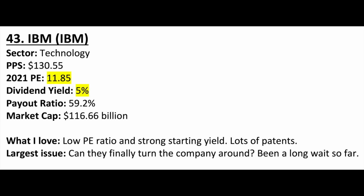Trading at a PE of 11, dividend yield of 5%. What's not to like? I love the low PE ratio, the strong starting yield. I love the fact that their patent portfolio is rivaled by few. They have so many different patents. What is the largest issue with these people is, will they ever turn this thing around? Revenue has been stagnating, flatlining for so many years. Can they finally get back on a growth trajectory? We shall see. That's why it's lower on my list right now.